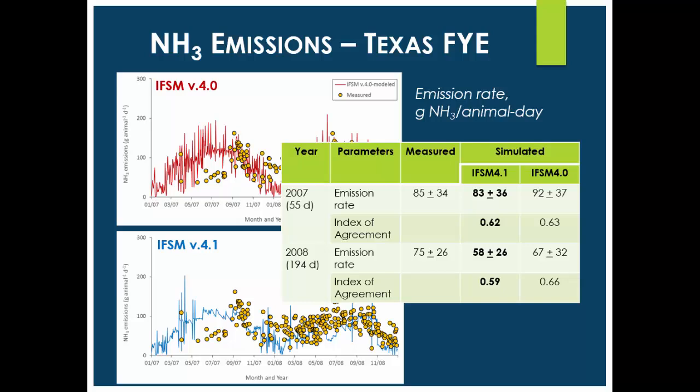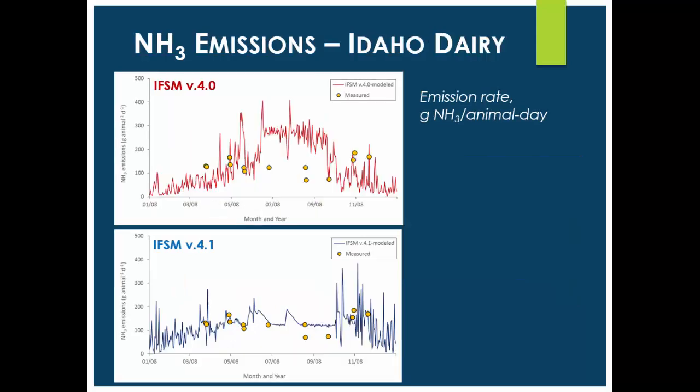In 2008, based on 194 days, the average ammonia emission was around 75. Although the revised model produced a lower value of 58 grams per animal per day, the agreement between the emissions measured and the emissions simulated was still reasonable at 59%.